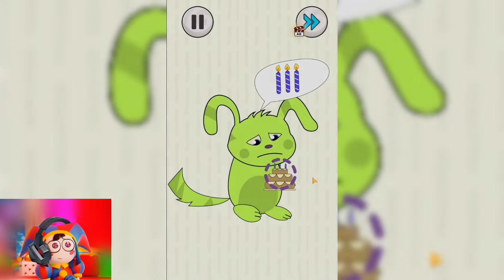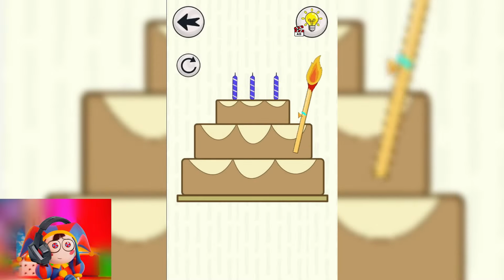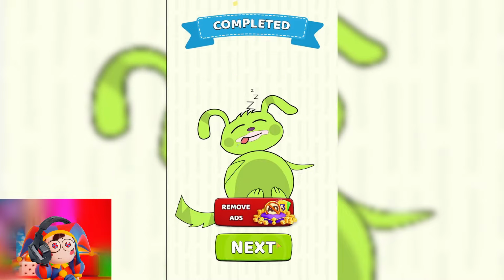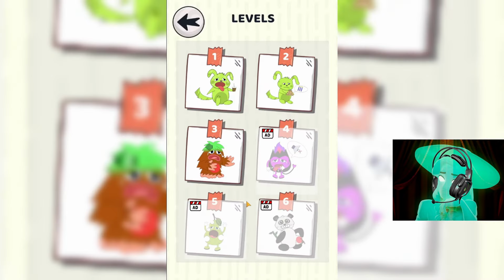Here we need to help the same hare again. I think it's his birthday today. He really wants to light the candles on this cake. I think we can easily help him with this. Excellent. We also completed this task quite easily. This guy looks very happy because it looks like he ate all this cake. Okay, right now we move on to the next level.